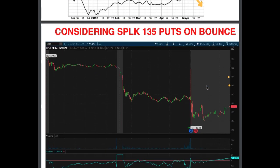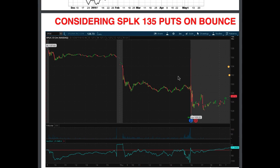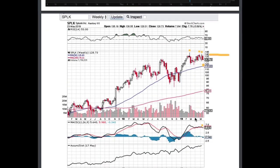Okay, considering Splunk 135 puts on the bounce. So far Splunk is trading. Initially, the reaction was quite positive. It actually shot up to this level of 136 last night after hours. Then it hit a low of 123.22 immediately. So far, pre-market, it's trying to regain its posture at 127.2. We would like to short this thing when it gets to 132, 134 around this area. We'd like to collect the profits around 123, the low that was set right here after hours yesterday, so we're going to target that level.